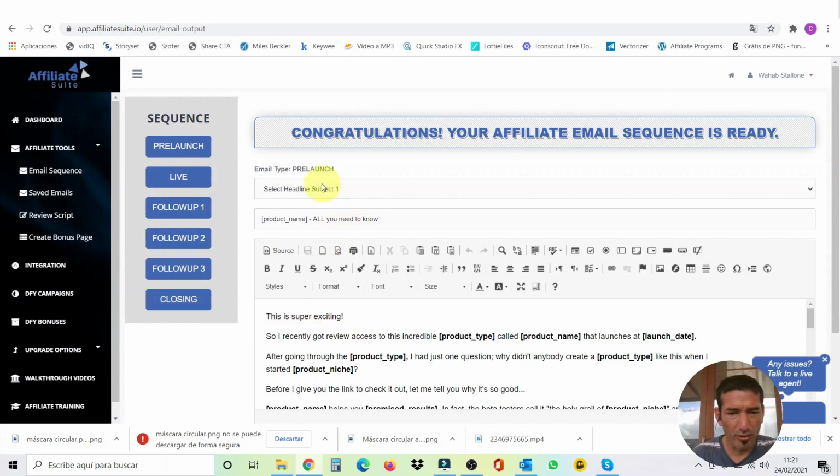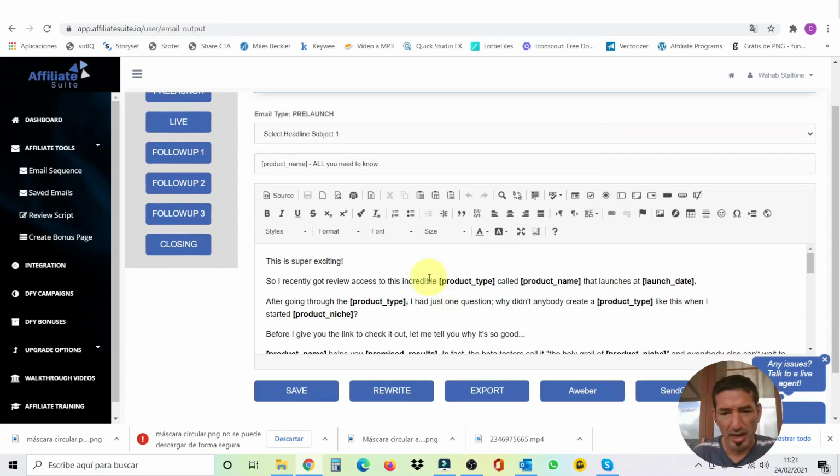And you can also select from different subject lines. And as you can see, because I didn't put all the information, I get these square brackets here. So therefore I prefer to leave you a full demo of this on my bonus page.